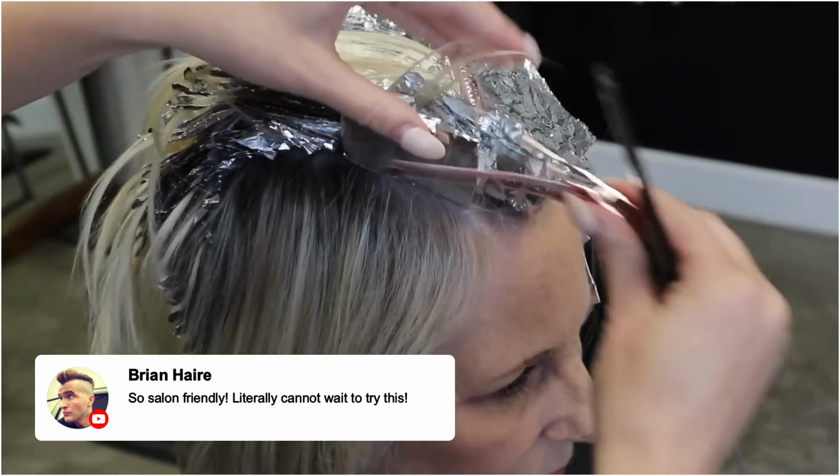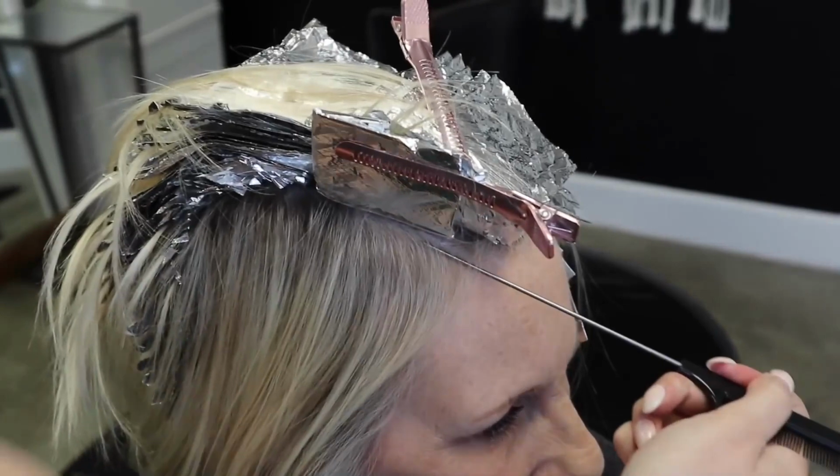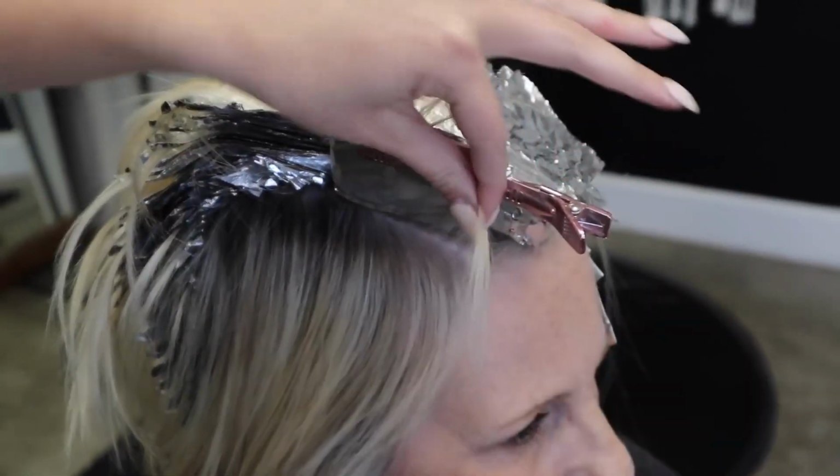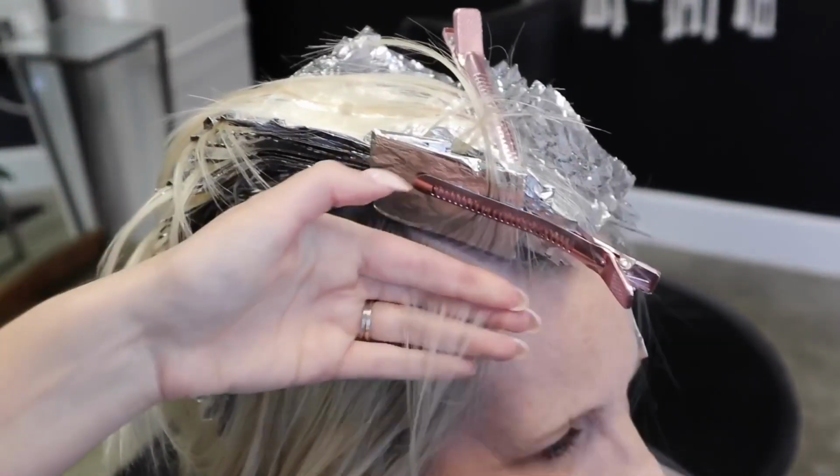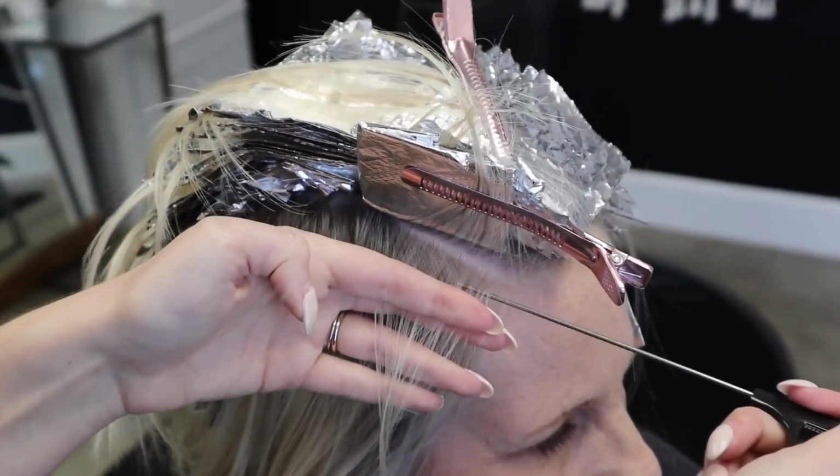So we're gonna pull this foil up right here, and now I can go into that corner, but I still will leave a little bit of that natural low light out, is what I'm calling it. Do this next piece, because again, we don't want this to be like a blonde chunk right here.